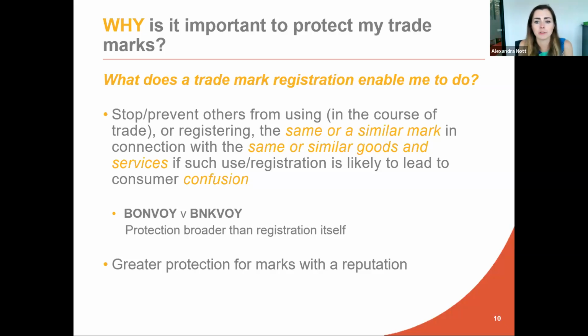So really, the point I want to make here is that the scope of protection you get with a registered trademark is broader than the mark that you use, because it covers not only identical, but also similar marks and goods and services. It is also worth noting that if your trademark is particularly well known, then you can actually stop others from using or registering a similar mark in a completely different commercial field by arguing that such use would take unfair advantage of or tarnish your trademark's reputation. There are quite a lot of nuances to that point, which we aren't going to go into detail in this session, but please get in touch if this might apply to you.